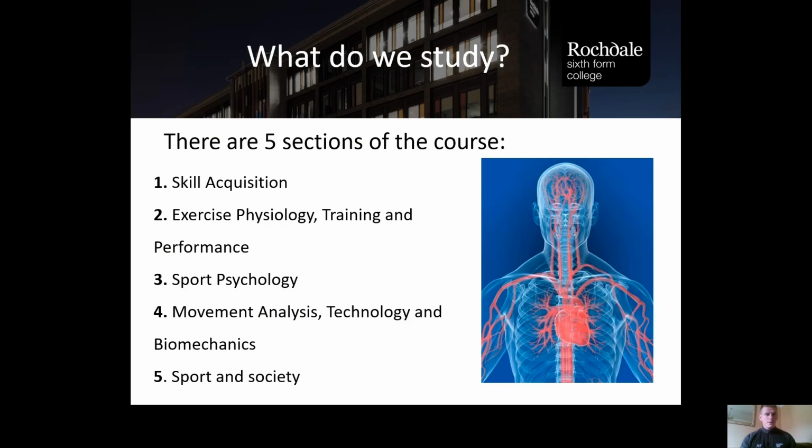So a big question that we get is, what do we study? The first thing we're going to look at is skill acquisition. That is how you learn, retain and use skills in a sporting context through the use of your neuromuscular system and your nerves and your muscles. Then we would look at exercise physiology, training and performance. That is how training methods change our body and force adaptations for us to become better performers.